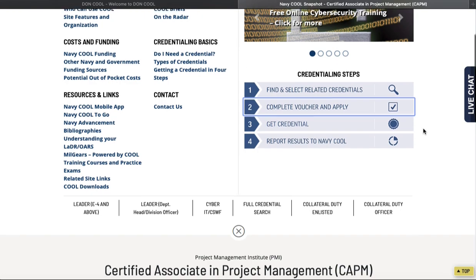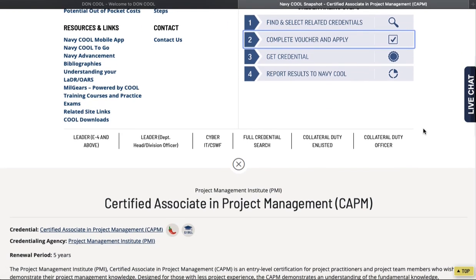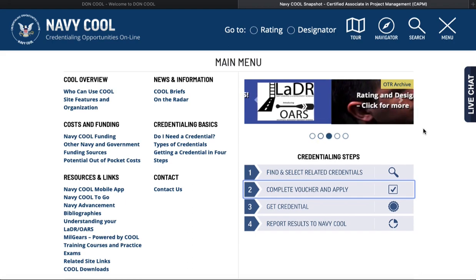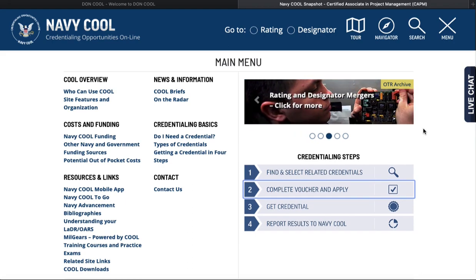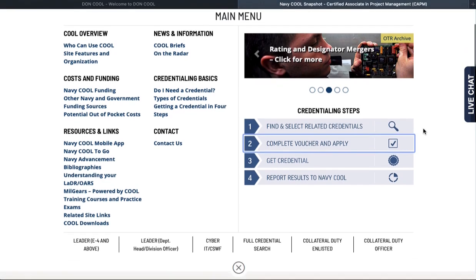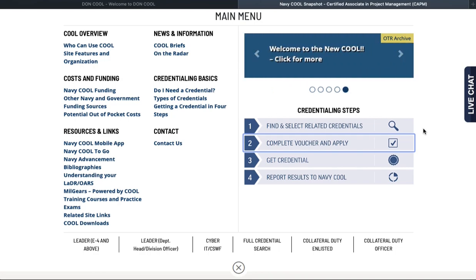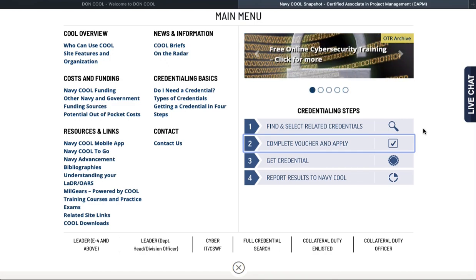So that's it. Navy Cool, the website, it's very easy to use, very easy to navigate. And the team, they're based in Florida. They're very responsive, and they'll get you a voucher, I'm telling you, within 24 hours. And then it's really on you. Go to the agency's website, Google resources, study material. It's your job to take that exam and pass it, and then report to Navy Cool afterwards.